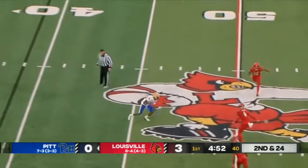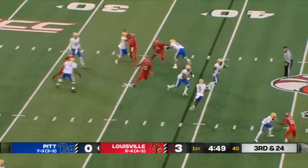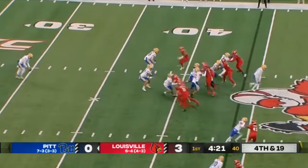And Yarnell checks it down, and the pass is incomplete. But he's got 3rd down and 24. And with an empty backfield, he finds Konate Mumfield looking to set up a screen. There's another flag down. Brings Caleb Junko on to punt.